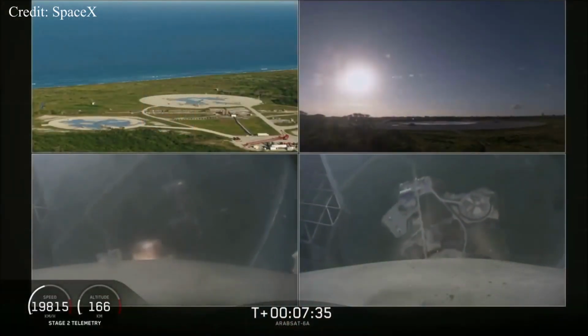The thing to remember is SpaceX is still the only company in the world able to land orbital class boosters that have been into space and come back.